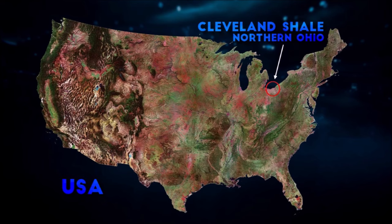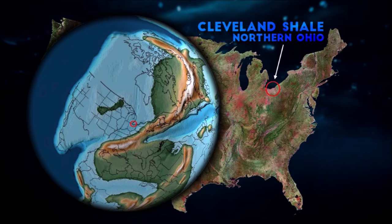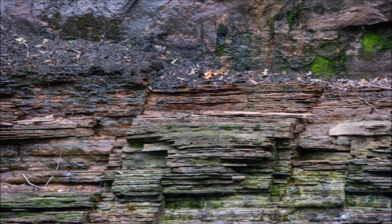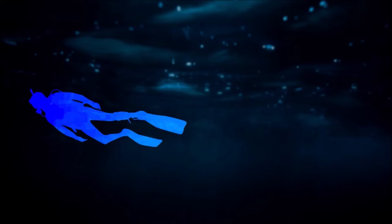The marine ecosystem of the Cleveland Shale was dominated by several types of organisms, including brachiopods, bryozoans, crinoids, corals, and mollusks, which are all examples of invertebrates. These organisms formed complex communities and built reefs that provided shelter and food for a wide range of other organisms, including fish and other vertebrates.